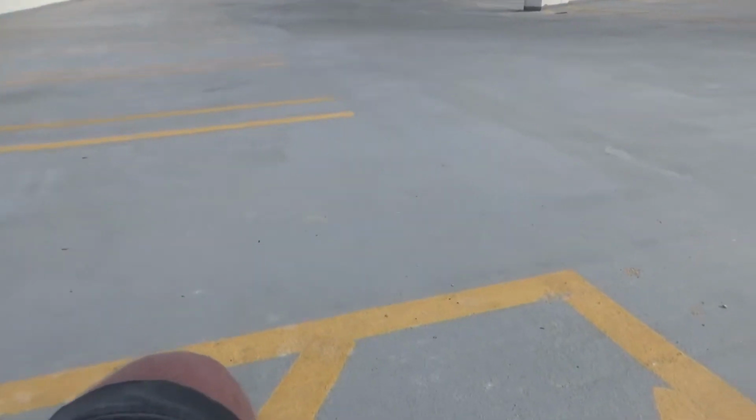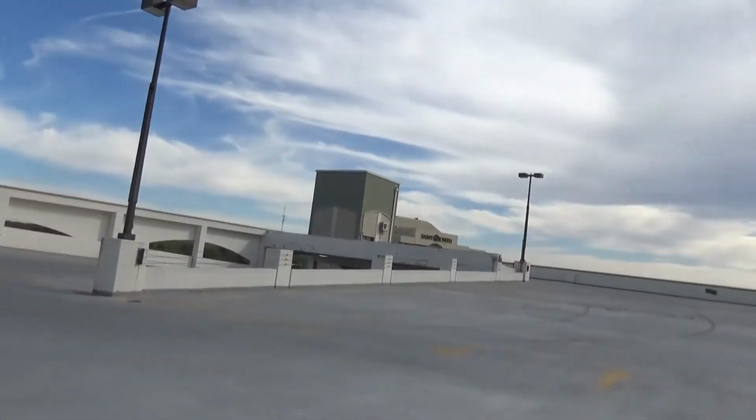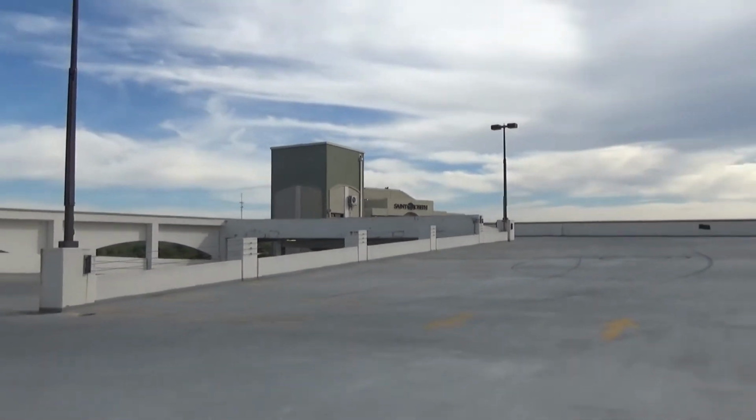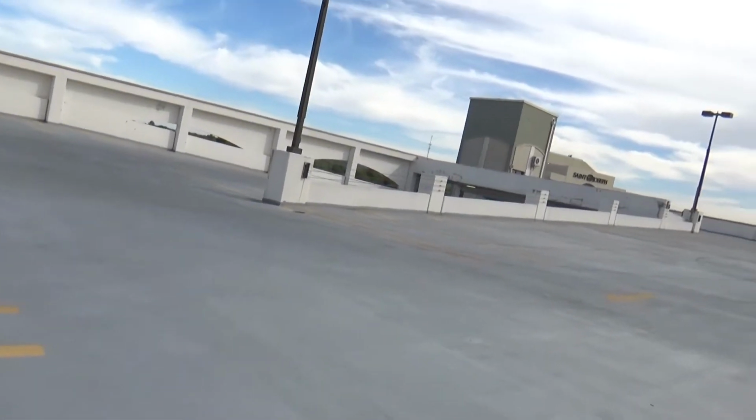Let's get out of here. I want to see what's going on with the A. There we go. Where are we going? Let's see what's up with the other elevators. What do you think is going on with that? You can't even get in there. They got plywood on the door. Yeah, that's weird. They have plywood on the door. Oh well, I guess.